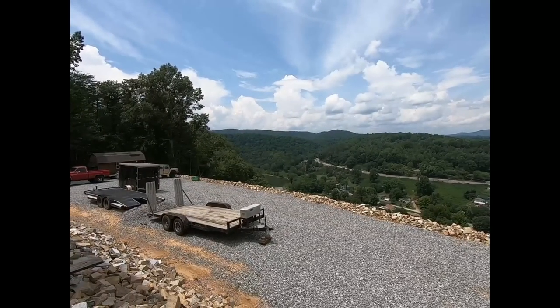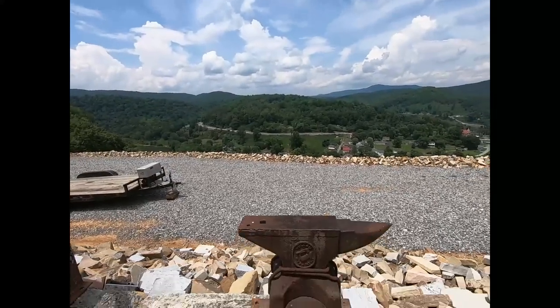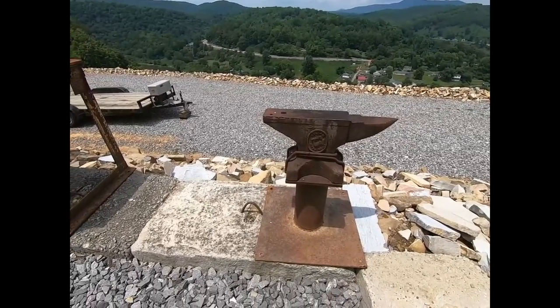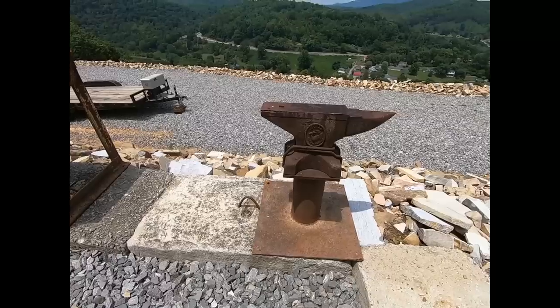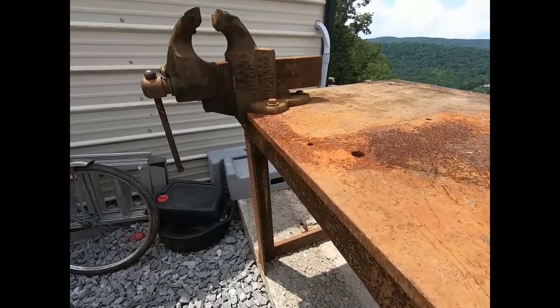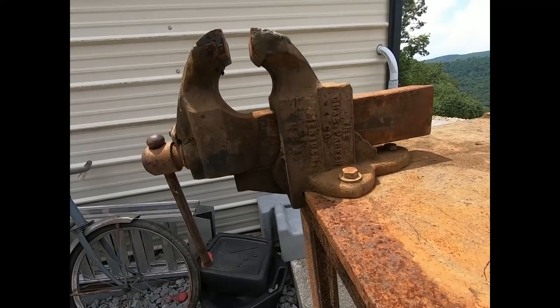I actually remembered it being a little more narrow than this. I was hoping it was about, but when I got it back, I was like, yeah, it's a little wider than I remembered. Well, the good thing about that table is it could sit out here for about 30 years and it'll still be about the same as it was when you set it out here. But my earliest memories are of putting stuff in that vise. My grandfather would let me put stuff in the vise and squeeze it with a hammer.